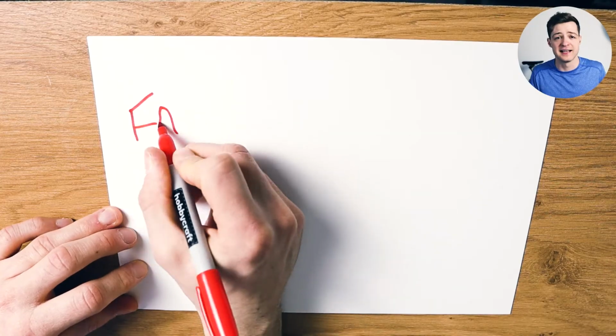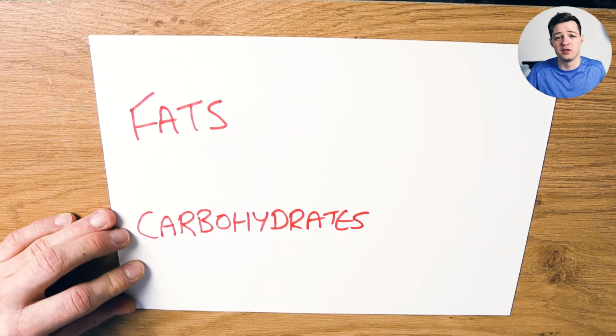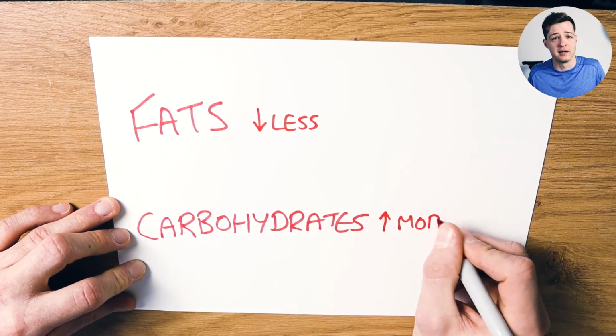Now to start with, I want to give you a very quick overview on how your body uses fuel for energy because it will make the rest of the video make more sense. When it comes to an Ironman, you have two major sources of fuel for energy, and that's fats and carbohydrates. Almost regardless of what intensity you're doing your Ironman at, you'll use a combination of the two for energy, but a larger proportion will be carbohydrates.